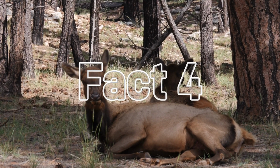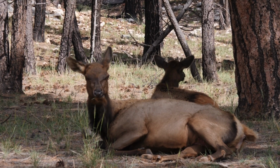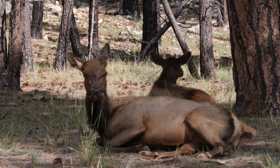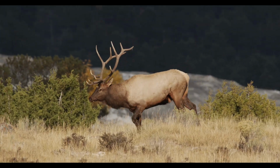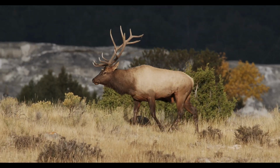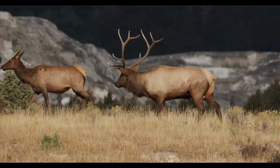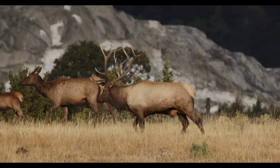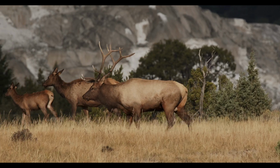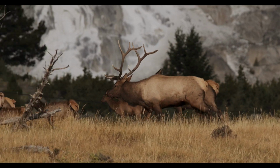Fact number 4. Elk have an incredible sense of smell that allows them to detect predators from over 1 mile away. They use their nose to sniff out threats, food, and even other elk. An elk's giant nasal cavity is lined with hundreds of sensitive scent receptors. They can pick up the faintest odour we wouldn't even notice. Elk have scent glands on their legs to send chemical signals and communicate with the herd. Their nose is like an essential tool for survival.